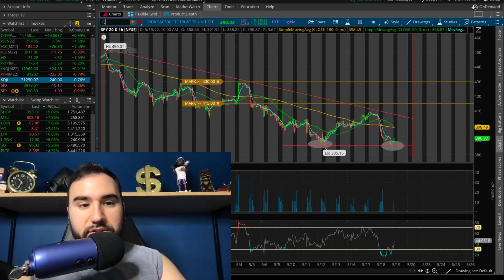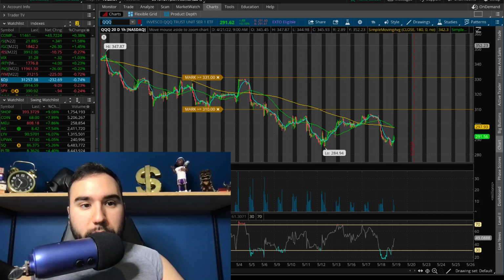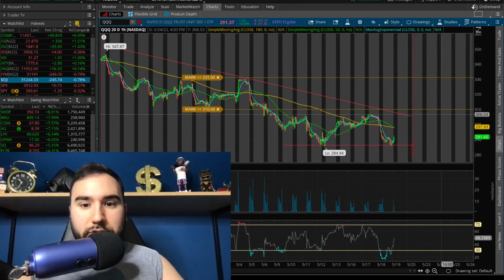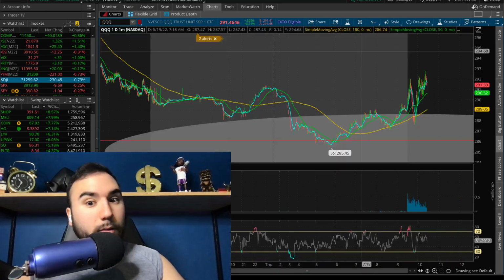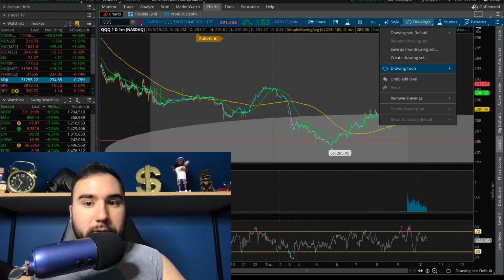And let's see if we're seeing that on triple Q. We're seeing that same thing playing out here on triple Q. We have a descending triangle right here forming, which, mind you, is a bearish pattern, guys. And we also have the double bottom on triple Q at about 284. Notice how we hit 284 a week ago, and this morning, voila, we hit about 284, 285. So this is going to be critical to watch.